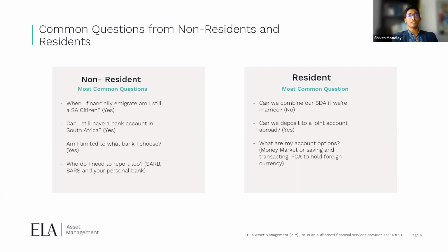So you cannot combine. It's a very common question. For example, with you and your partner, Mike, you say, okay Shiv, I'm ready to move money out of South Africa, and my partner hasn't used her SDA and I haven't used mine. Can I use her 1 million single discretionary allowance and move 2 million out of my account to our account in Singapore? Unfortunately, that cannot happen. That is a big no-no by exchange control. But you would be able to move R1 million out of your account, and your partner would be able to move R1 million out of her account to a joint account abroad.